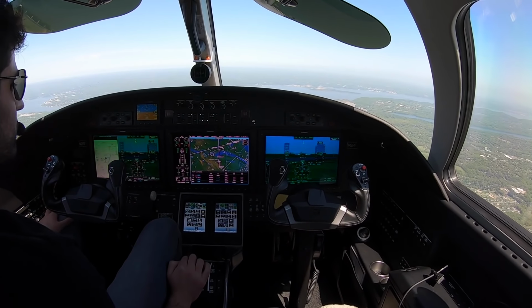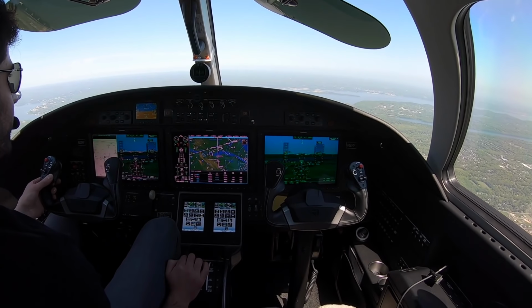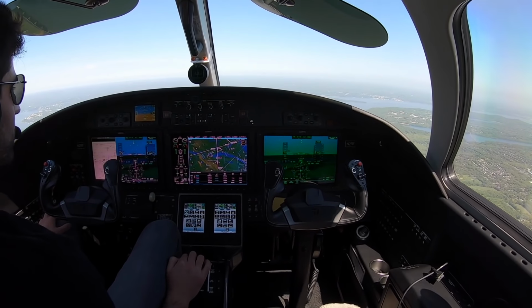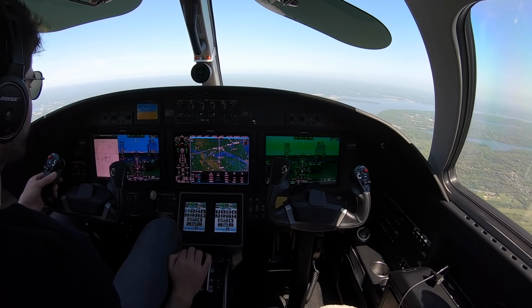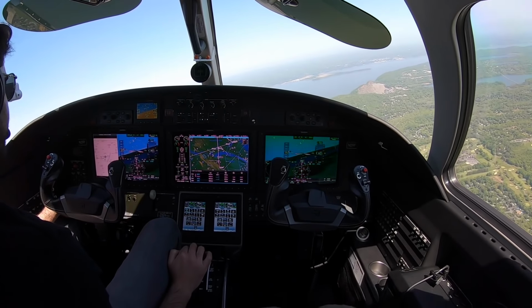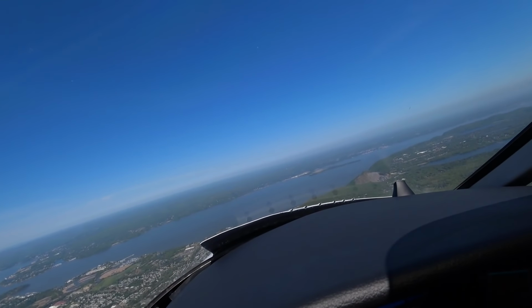Maintain 190 knots or greater. 3 Romeo Fox or 2 Romeo Fox? That was for 2 Romeo Foxtrot. 110 heading, 190 knots or better, 2 Romeo Fox. All right, 110 heading. We'll keep it. We'll get the speed up for him. 180 knots. 320, 190 knots, 80 Papa Tango.